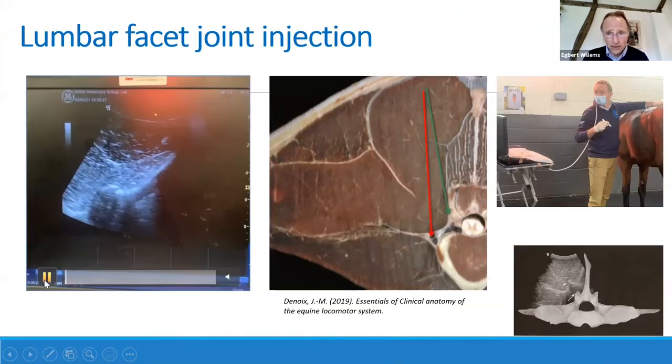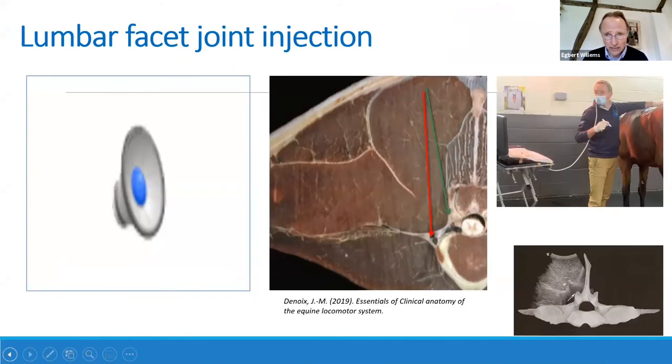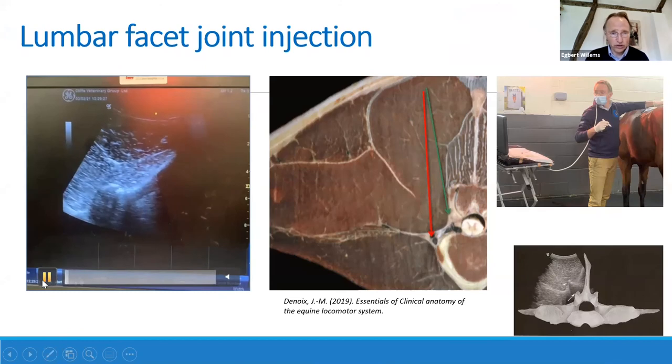So as part of the treatment options for facet joint arthritis, we can inject the joint with some medication, quite often some steroids. And again, to be able to do this accurately, particularly when we are injecting into the deeper structures, it is good to do this under ultrasound guidance.